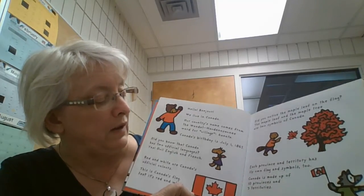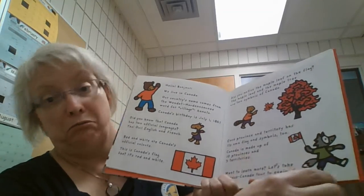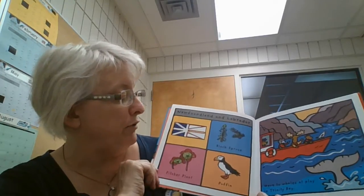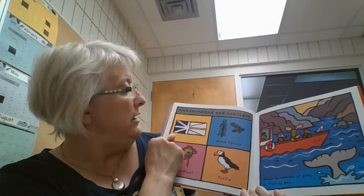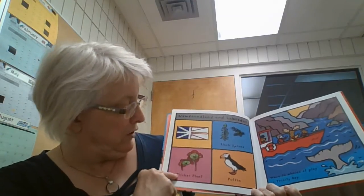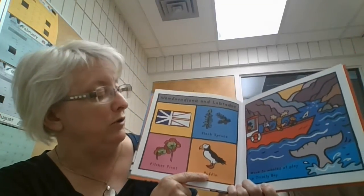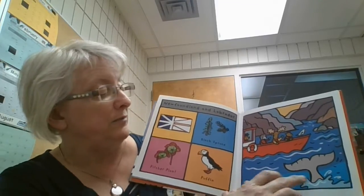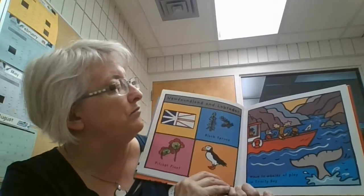Want to learn more? Let's take a cross-country tour and explore. There we go. We're going to Newfoundland and Labrador. That's the Newfoundland flag. Their tree is a black spruce. Their plant is the pitcher plant. And their animal is the puffin bird. Wave to whales at play in Trinity Bay. See that tail? That's a whale's tail. They're diving down into the water.